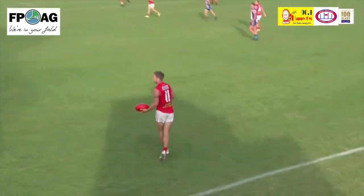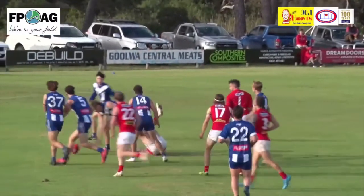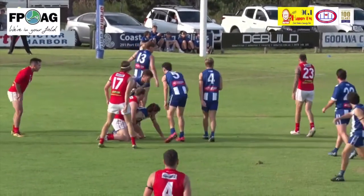Strath come in there and takes the mark and Adam Clark. Adam Clark drives this ball forward. Goes right up the full forward position. Goes up, over and back. Couldn't quite get the second grab on it. There was Strath. That was Simmons.